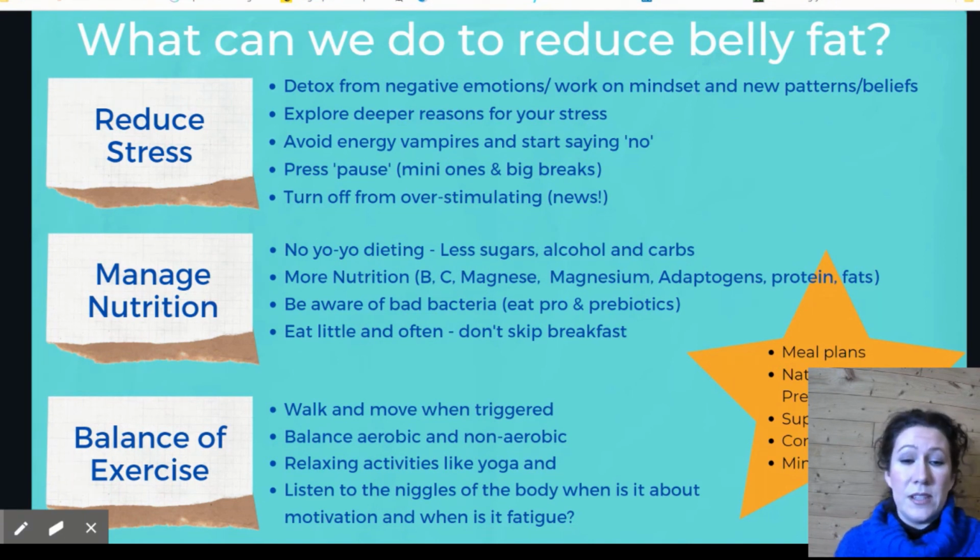Then walking, obviously, with the endorphins, and then the whole aerobic and non-aerobic exercise, so the getting out of breath and the not getting out of breath combination, the yin and the yang, is a very personal trial and error process. So sometimes I overdo it and it's like two steps forward, one step back. So it's finding out your own balance with that. And listening to the niggles of the body. So there's a difference between lethargy and being lazy.